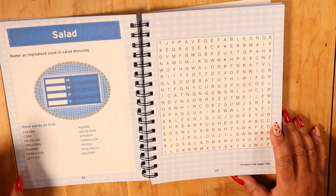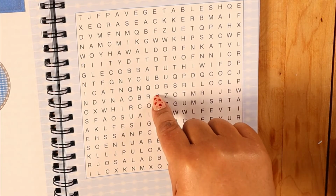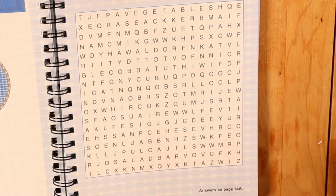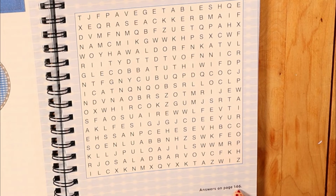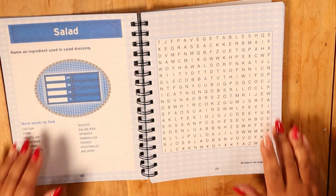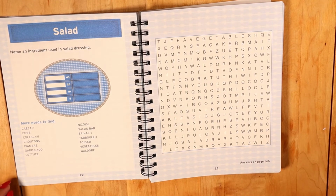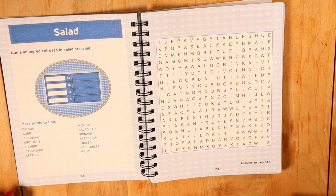All right, these are additional words which we will find in this square. The answers to this puzzle are on page 146 of this book. No, I have not looked at the answers. When I see it for the first time is when you see it for the first time.